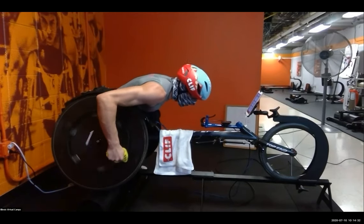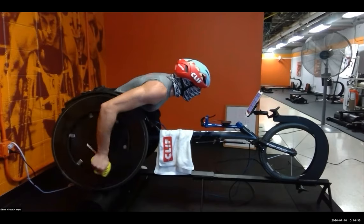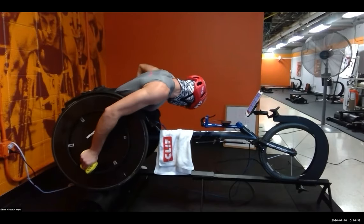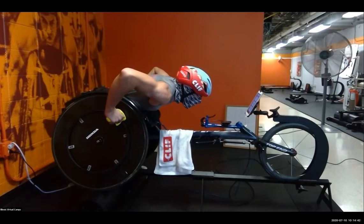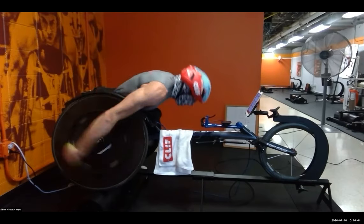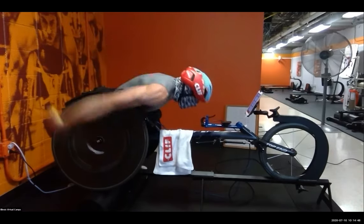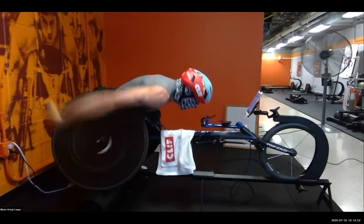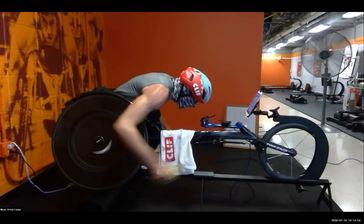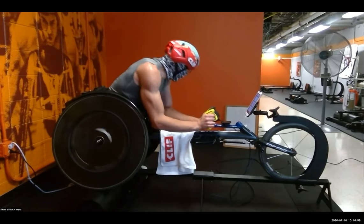But at the end of the day, you do need to get out in the field. You need to be outdoors to apply those technical changes and those changes of technique across different environmental factors. So now we're going to 20 strokes. Daniel should be pretty close to race pace here. Nice, very good, very good. That's 20. He's got one more, and then we'll get a nice easy jog.